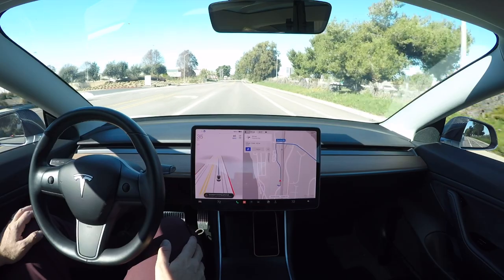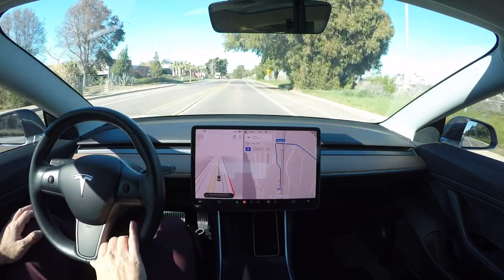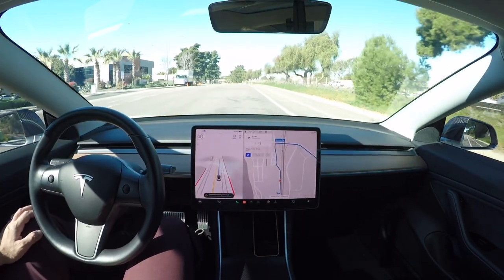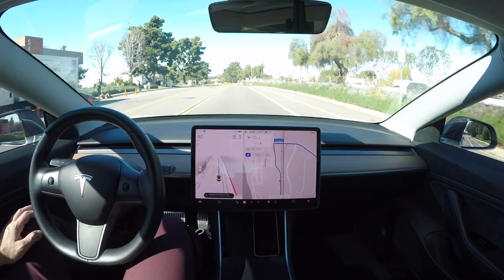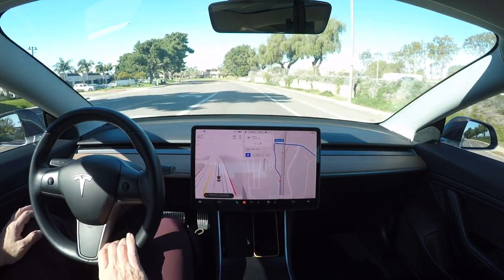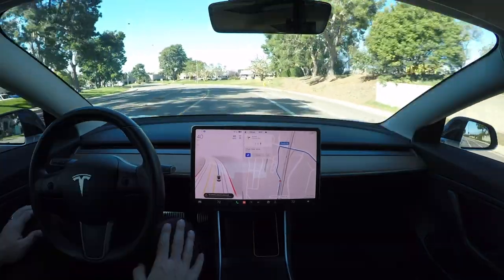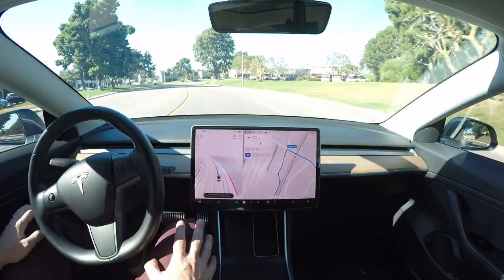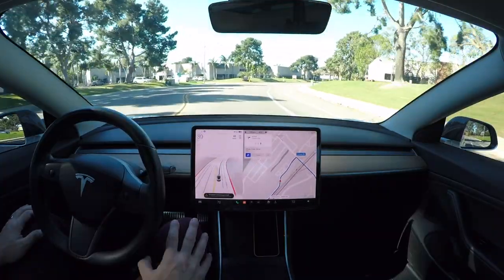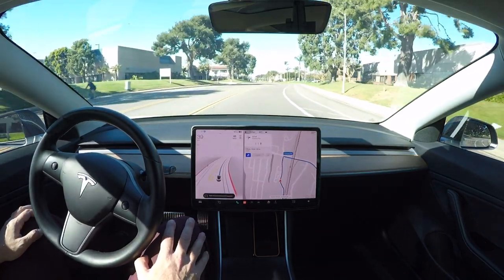Crank up the speed a little bit. She tends to lock into the actual speed limit. I think that's probably part of the beta for safety, and that's fine. You can override it to a point with these little thumb wheels here. Taking these curves at 40 miles an hour, reasonably in the center of the lane.